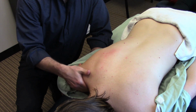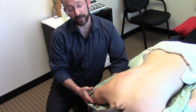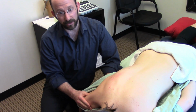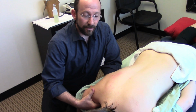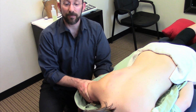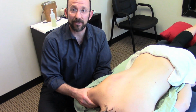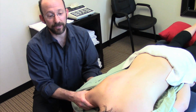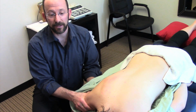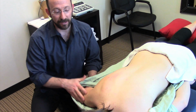As I was working on her upper trapezius here, I was feeling some pull coming from the front of the shoulder along the biceps and also in the back of the shoulder along the triceps. If you know your anatomy, you know that the pec minor muscle that we were working before and the biceps muscle attach to the same place on the front of the shoulder. So very often tension in one is translated directly to tension in the other. And so I'm just going to gently work along her biceps in the front.